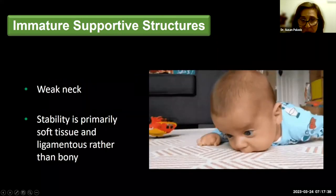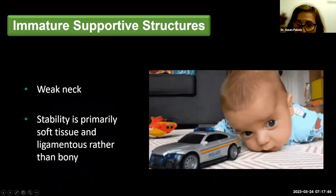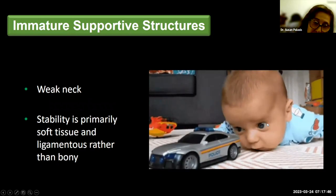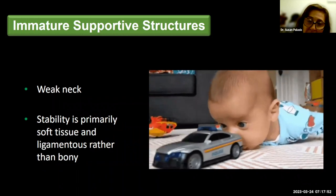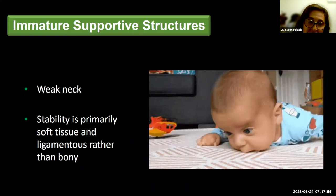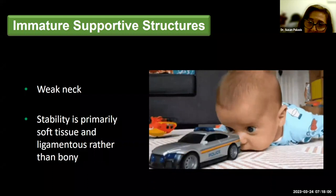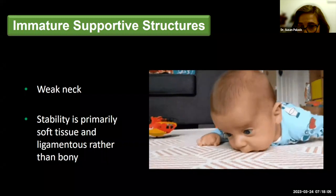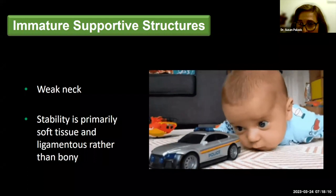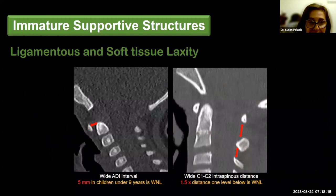And this can actually predispose them to distraction types of injuries, just based on the immaturity of those skeletal elements. Also, we know that young babies have weak necks and can't really hold their big head very effectively. And so stability in these young infants is primarily conferred by the soft tissues and the ligaments rather than bony. And this can also lead to soft tissue injuries of the cervical spine. They can be serious. We're not going to see fractures to the same extent in these young infants as we do in the older, more skeletally mature children.